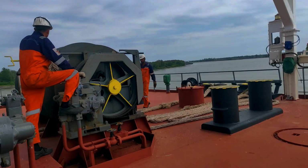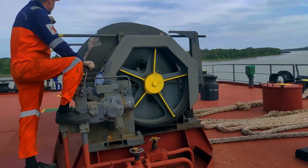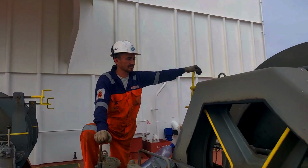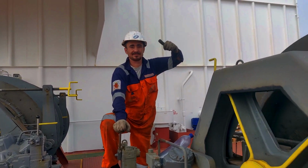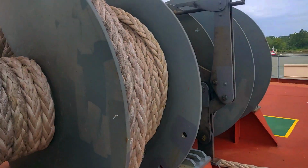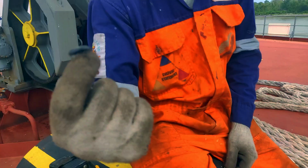So my men are trying out our winches. This is for our station. This is with me, Makhailo. Hey Makhailo, say hi. Yeah, he's from Ukraine. Another one is Abhilash. So we are trying out our winches. We are getting prepared.